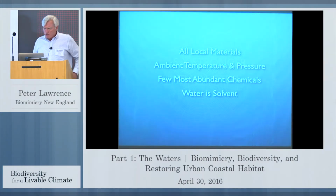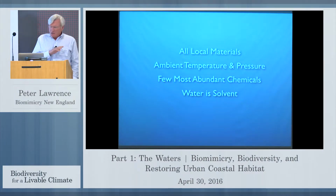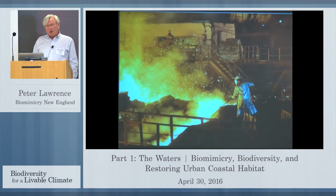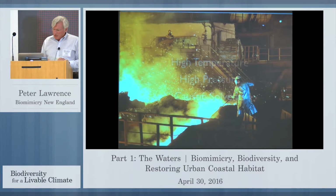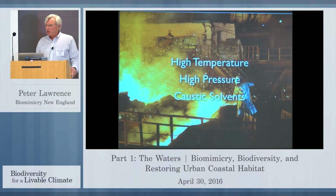But the thing that's important is, okay, all of nature works with local materials. Everything is local materials at ambient temperature, ambient pressure, and using a very few of the most abundant chemicals. Okay, what's the most abundant resource we have? And water is the solvent. And we, on the other hand, make steel, high temperature, high pressure, caustic solvents.